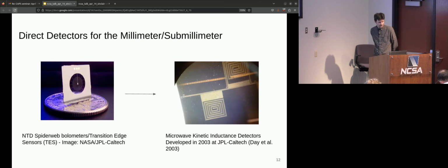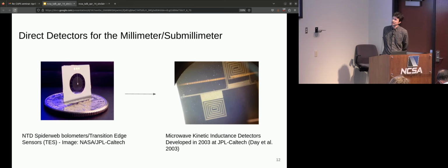And so, okay, once you've done that, what kind of detector technology do you want to choose? Well, when you're really scaling stuff, multiplexing is extremely important. For years, the detector technology on the left-hand side of the screen has been used for millimeter and submillimeter detection. And this is an image of one of the spiderweb bolometers. It changes its resistance based on temperature change. And then there's also a superconducting version of a bolometer called the transition edge sensor. And those are the most popular detectors to use.